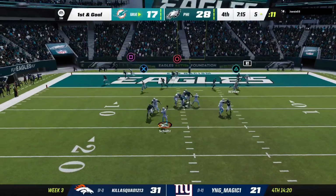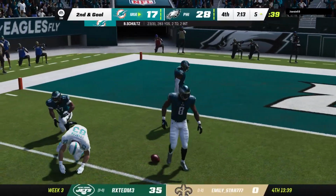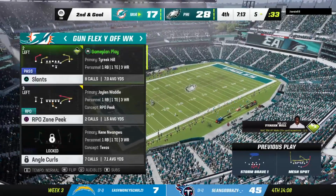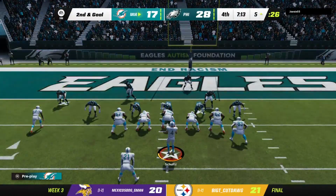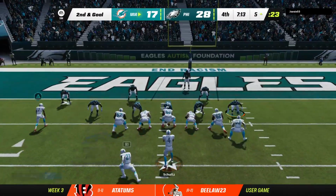Operating from the gun, Schultz. And that is incomplete. Oh, the coverage a little too good there, and it's 2nd down. Down near the goal line, things really get physical. You're always anticipating a running play, but when they do throw it, things happen quickly. A little bit of a bang-bang play there that falls incomplete. At the line of scrimmage, once again the 5 as they get ready for 2nd and goal.